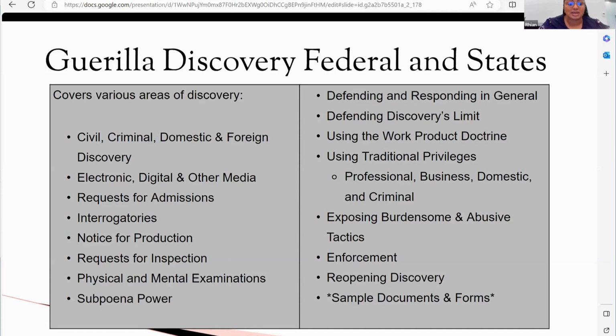There are also various Judicial Council forms that have been approved, as well as general forms for various causes of action. And there's electronic, digital, and other media forms of discovery. Especially with social media, Instagram, Facebook, this would be a good resource to learn more about that. There's subpoena power, defending and responding in general, any limits, using the work product doctrine, traditional privileges, and also exposing burdensome tactics and reopening discovery.